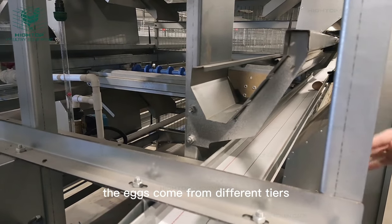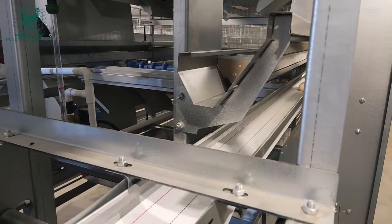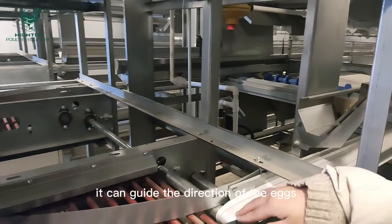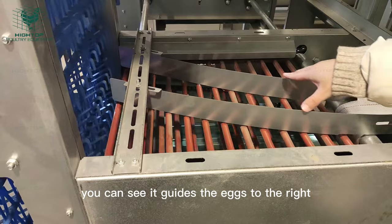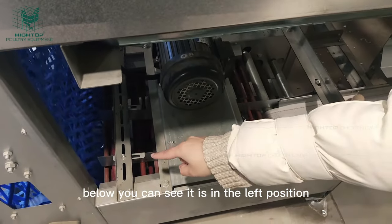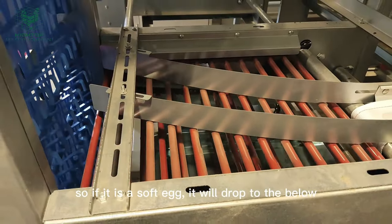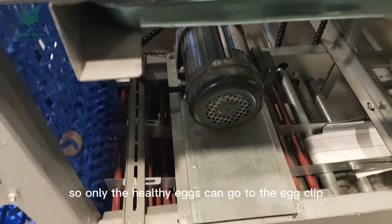The eggs come from different tiers. And you can see there is a device. It can guide the direction of the eggs. You can see this one guides the eggs to the right position, and below you can see it is in the left position. And do you notice the red roller? It is a soft egg filter. So if it is a soft egg, it will drop to the below. And so only the healthy eggs can go to the egg clip.